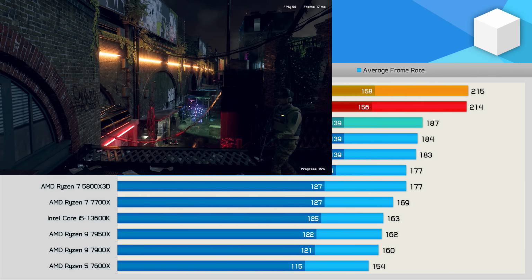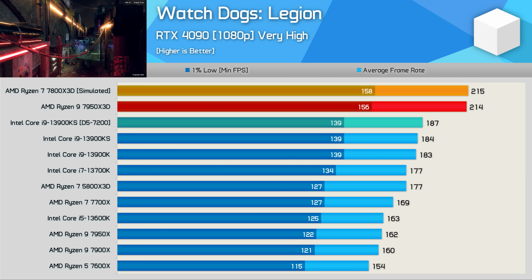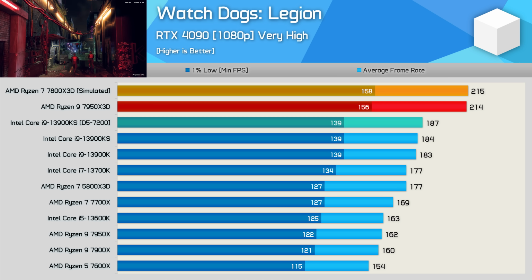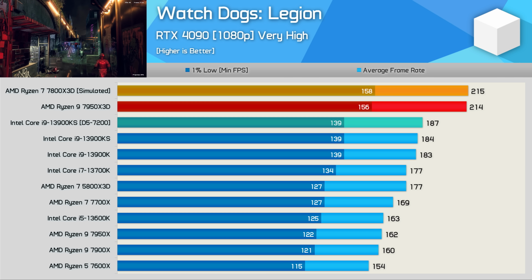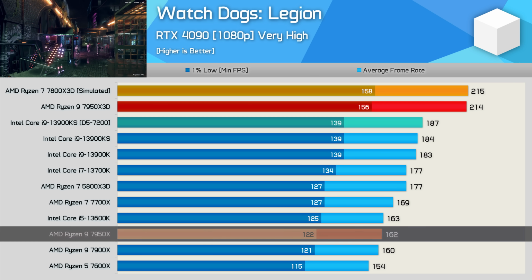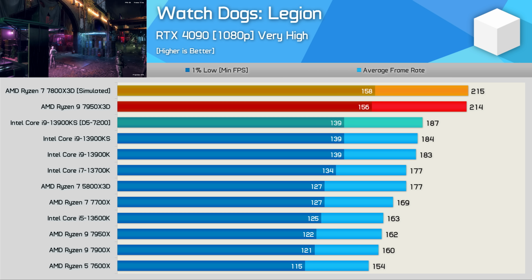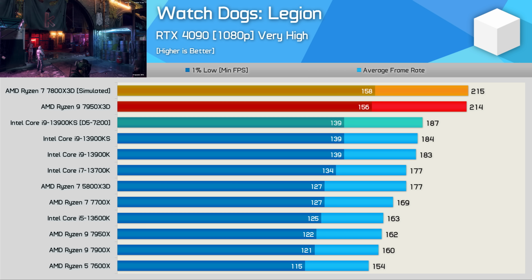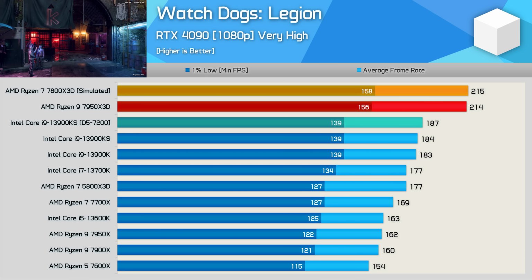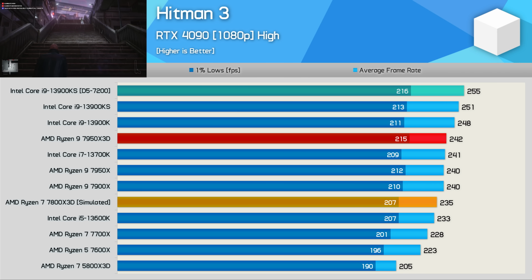Moving on to Watch Dogs Legion, and here the 7950X3D really impressed with 214 FPS, making it 14% faster than the 13900KS running DDR5-7200, and a massive 32% faster than the standard 7950X. Also, in this title, disabling the second CCD resulted in no real performance gain, so this is a great showing for the 7950X3D. I have to say the Hitman 3 performance is fairly underwhelming.